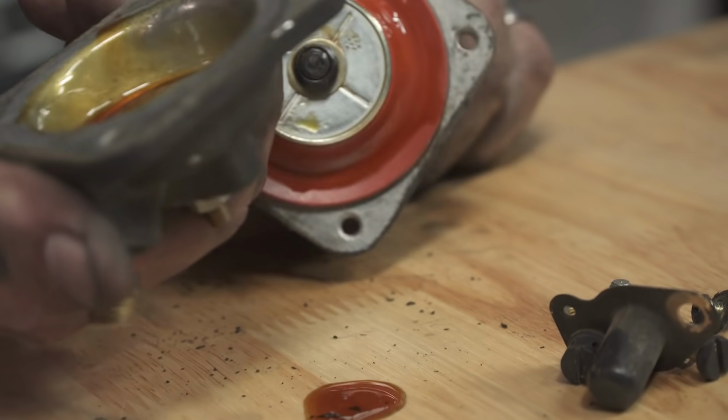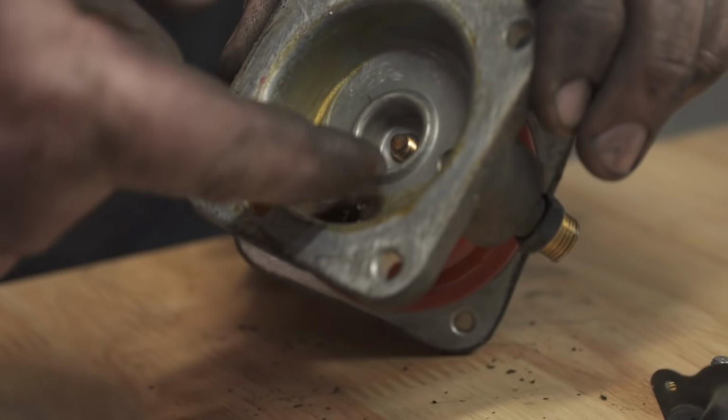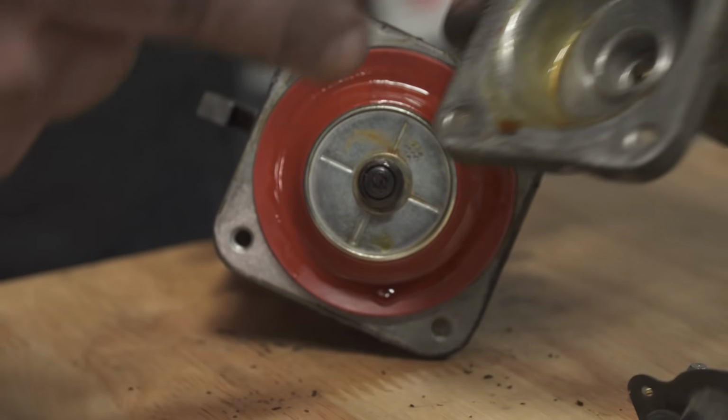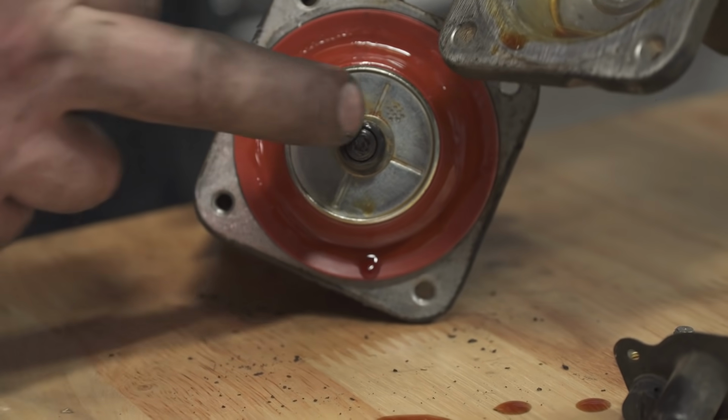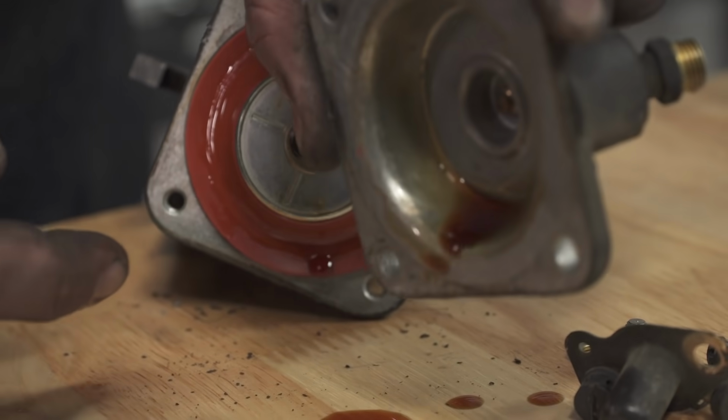Only boost is supposed to be on this side, so all this oil is oil that came out of the intake track or stuff that leaked by the seal in here, because there's crankcase pressure in here. It's pretty clean looking oil.